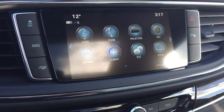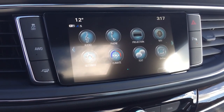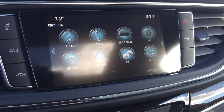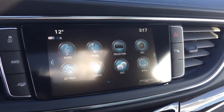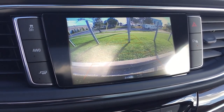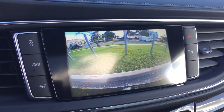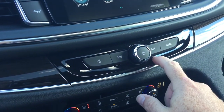Audio function there, AM, FM, Sirius XM satellite radio, projection for enabled smartphones with Apple CarPlay and Android Auto capabilities. Climate controls, once again, SMS text messaging, the full range of OnStar services, including the Wi-Fi hotspot, can be found there. And when you put it into reverse, you find the brand new screen, also with the full color rear backup camera. And this particular model has the ultrasonic parking sensors in the rear, so it's going to let you know if there's something behind you that perhaps you didn't see. Let's scroll through some tracks here on some paired devices.